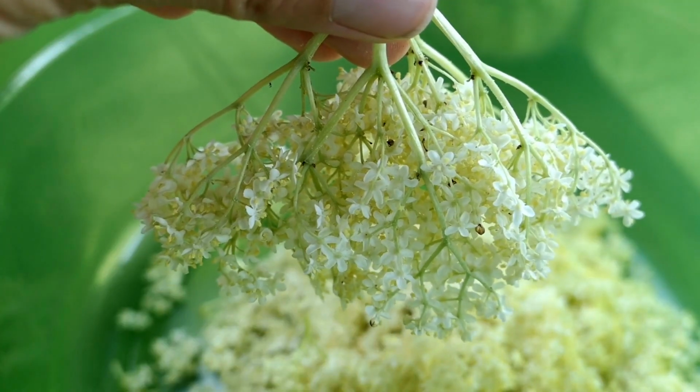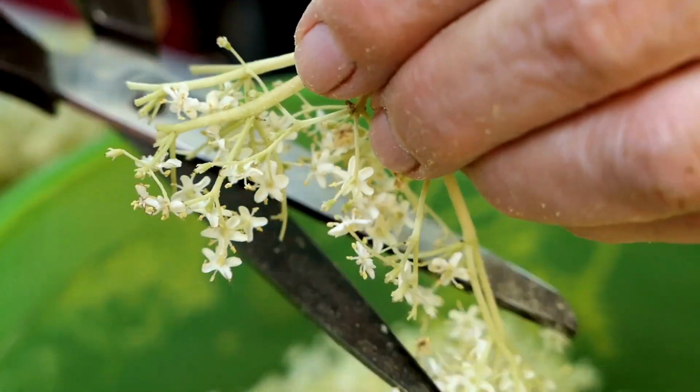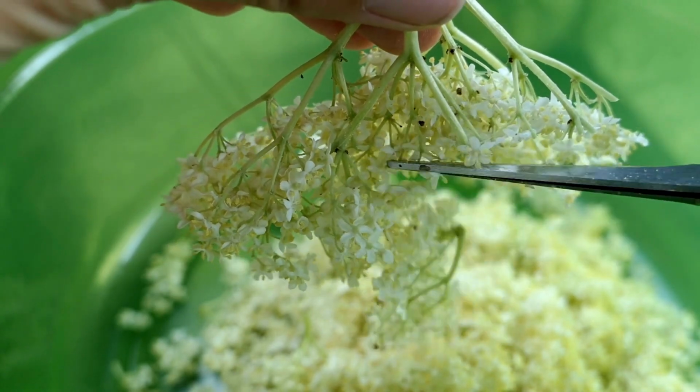Before I snip, I give the flowers a gentle shake over a container to release some of the bugs, and some of the dead flowers will naturally fall off, and you don't want the brown flowers. You want the bright white ones.